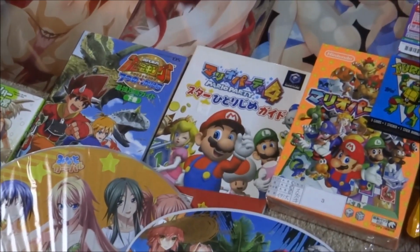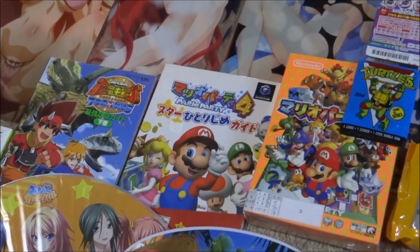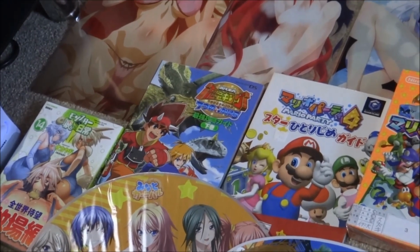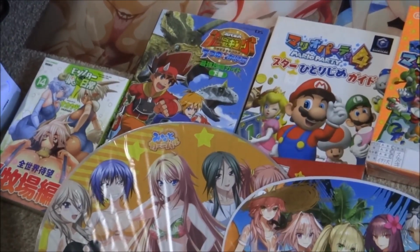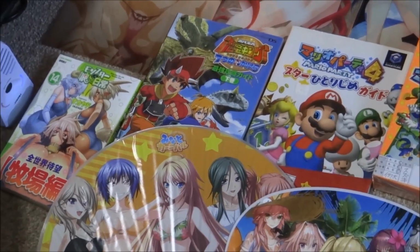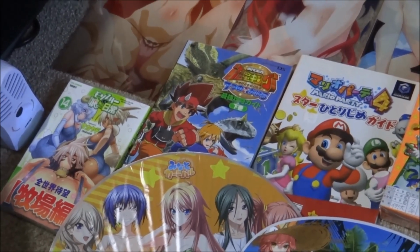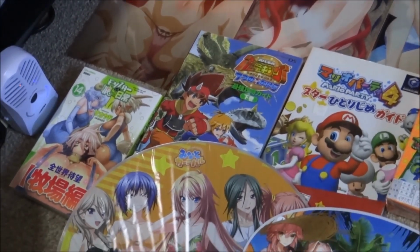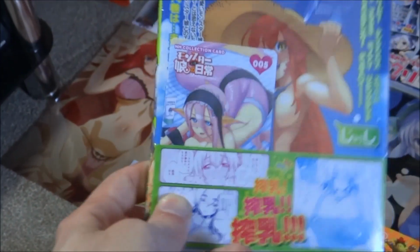Coming to the left of Mario Party 3 is actually a Japanese guidebook of Mario Party 4. I managed to find this really cheap, so I just thought I'd pick it up because it's pretty awesome. To the left of that is another Japanese guide from the anime Dinosaur King. And to the left of that, just trying to get it in there, is the latest manga for Monster Musume, which is a really fun anime. You can't go to Japan and not pick up at least one manga book, so I had to get that one. I haven't opened it yet and flicked through it, but it does come with a card at the back of it, as you can see. Pretty awesome.